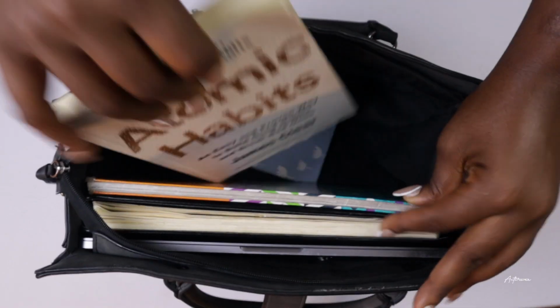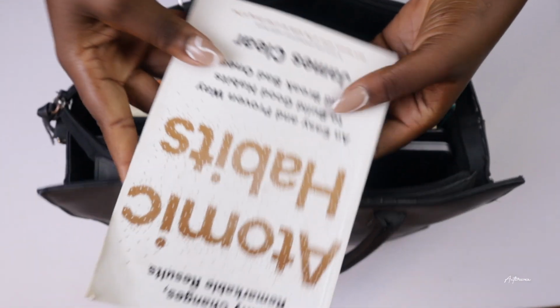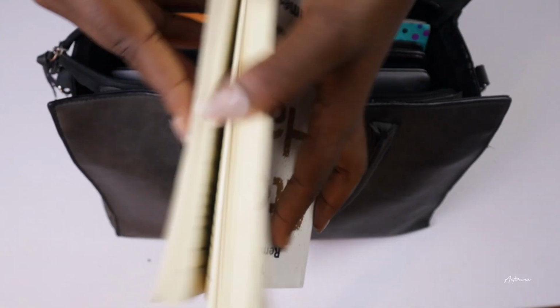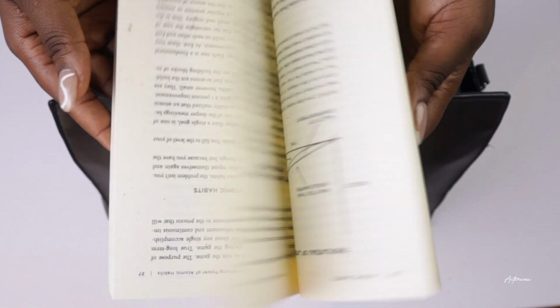Then I usually carry a book, could be a storybook, novel, sometimes it's a self-help book. So whatever book I'm currently reading or whatever book I want to revisit, I carry in my bag so that when I have to sit in traffic for a long time, I could grab something to read if I'm not sleeping, because I usually just sleep in traffic.